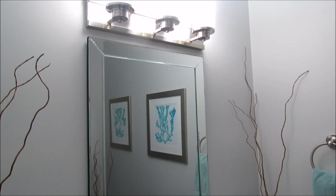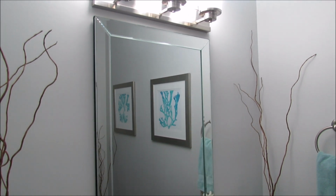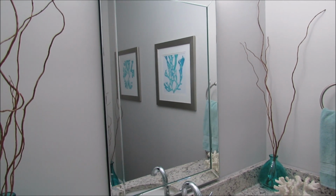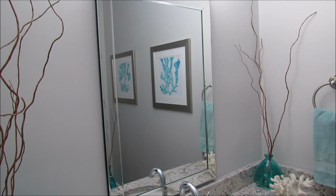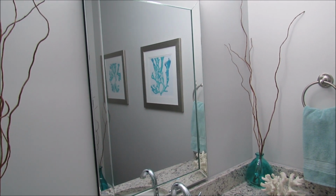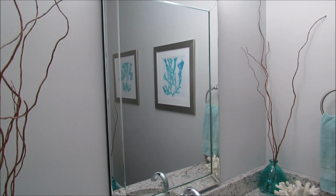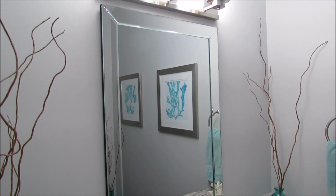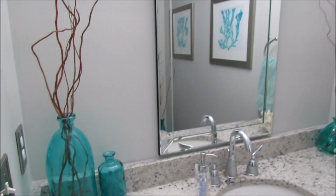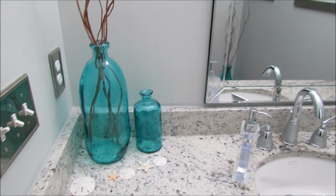The mirror I got from Home Goods. If you watched my home renovation videos, you might remember that we painted a mirror and tried to put it up. It just didn't look right. It was just, I don't know, not the right size or something. So I did get this one from Home Goods. It's a really nice mirror like that. And then I'll start over here on the counters.